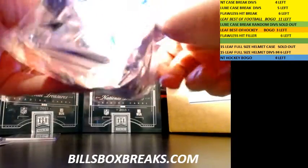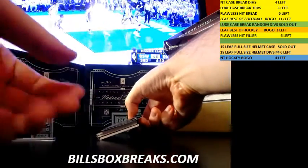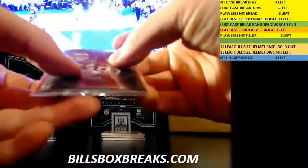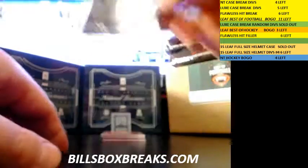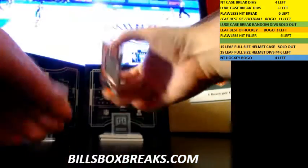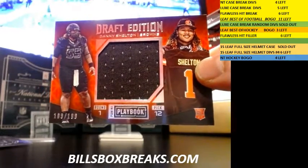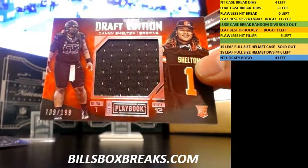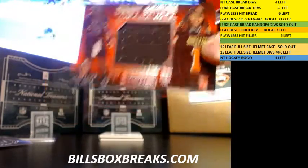And box two, good luck, good luck. First one, we got Matt Stafford, Megatron at 299. And next relic, jumbo jersey of Danny Shelton for the Browns draft edition. 189 out of 199. For the Browns.